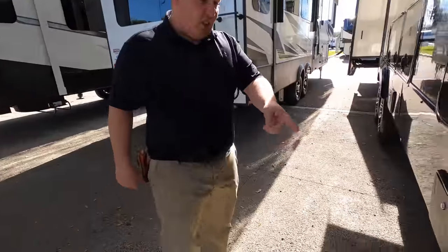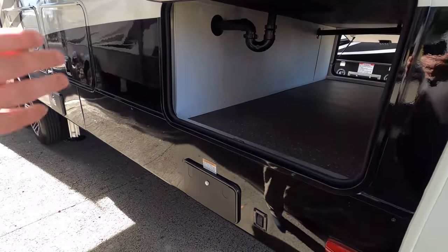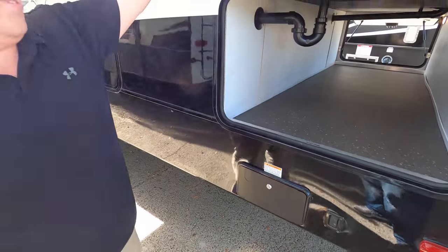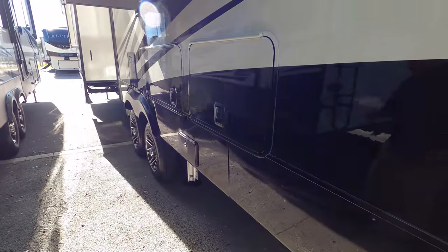All right, finishing up. Oh, snap. Oh, okay. You need a key? No. Right here is going to be your 50 amp power cord with a reel. That's cool. Slam latch doors. Can't believe I didn't mention that. There's a lot going on here.